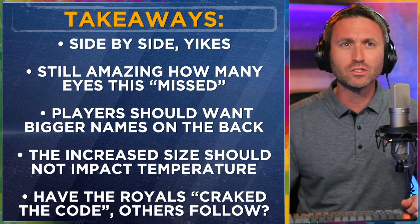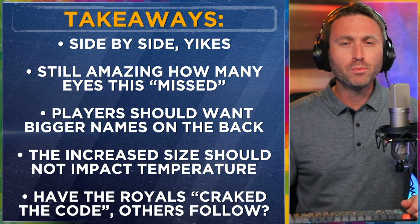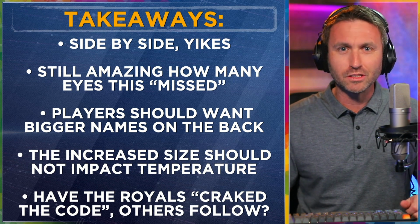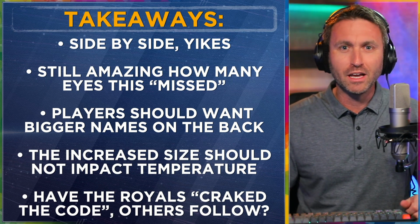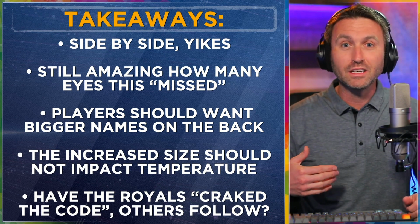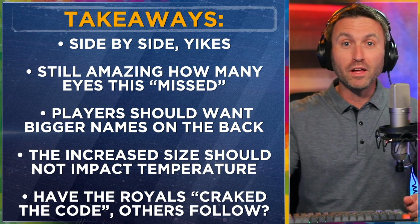And I think it's important to recognize that the purpose of the names on the back of the jersey, I guess it might be to sell jerseys and to have some player identification, but it literally is so that fans sitting from a distance or watching on TV can see the name of a player from afar.